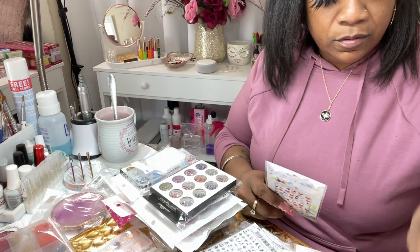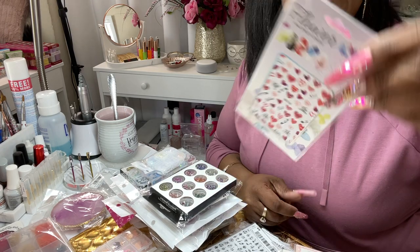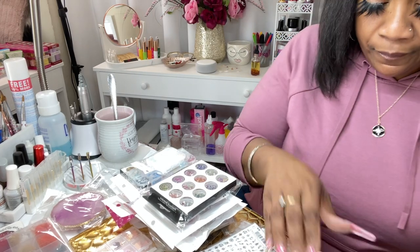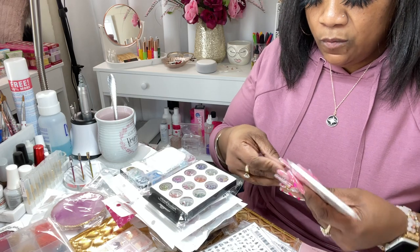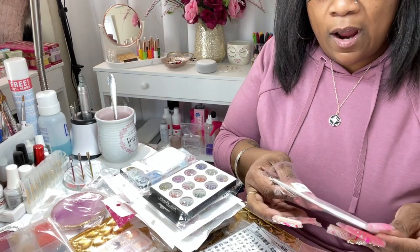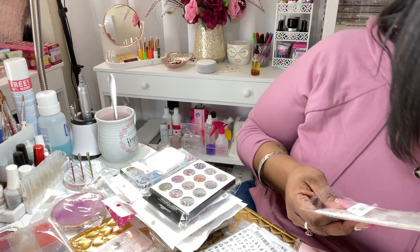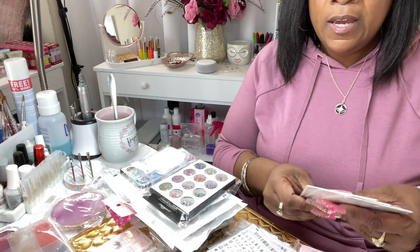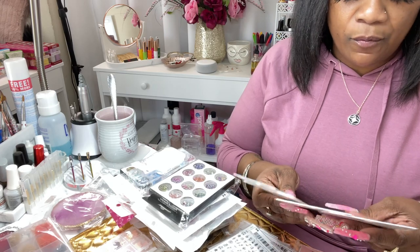That's two. And that's three. Valentine's Day is coming up. I'm getting ready, because you never know what your clients want when they come. So as a nail tech, you always want to try to have a variety of things, of colors, a variety of decals, a variety of all different types of jewelry. You just want to have a variety.